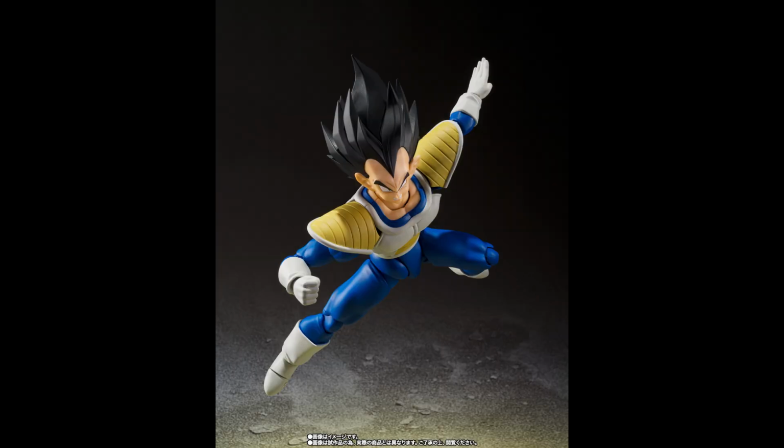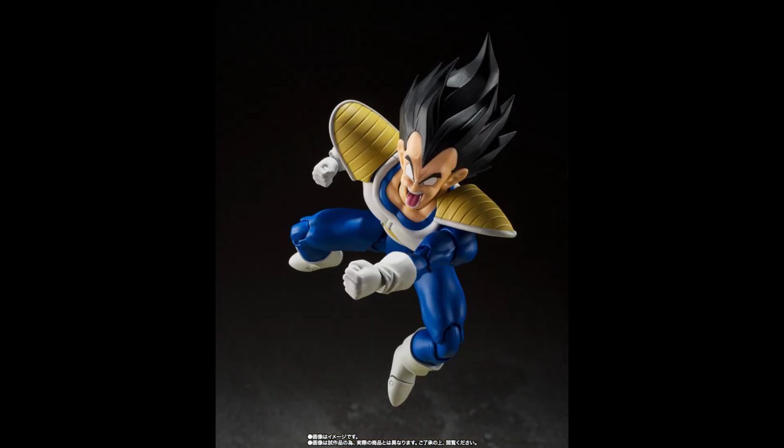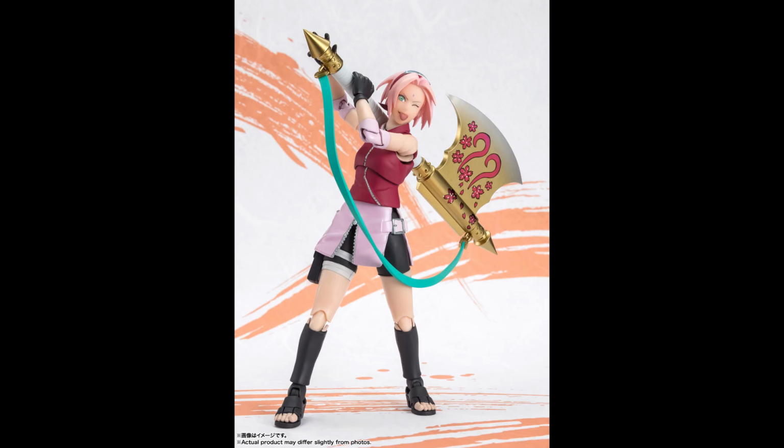We get a new head sculpt, a new body, which is an upgrade to the 2.0, and just like the previous ones, the colours really pop, and there's also some crazy animated face sculpts added this time for those in-battle looks.